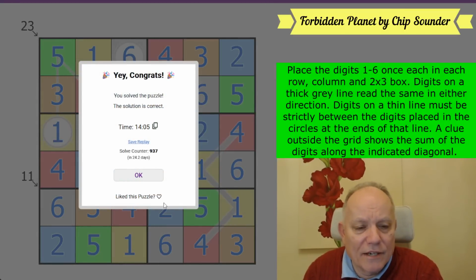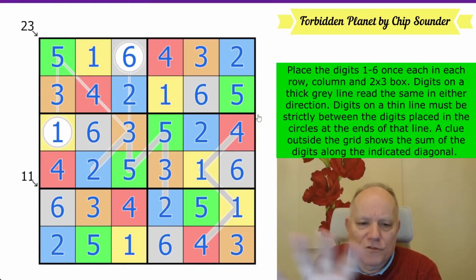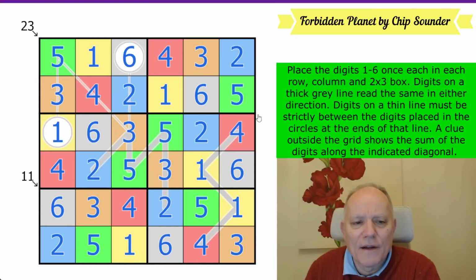That's a great entry-level, approachable 6x6 with colouring. I doubt that you can do that without colouring or some form of tracing cells around the grid. Really neatly done. There were some very nice deductions within that, although, as I say, not too difficult.